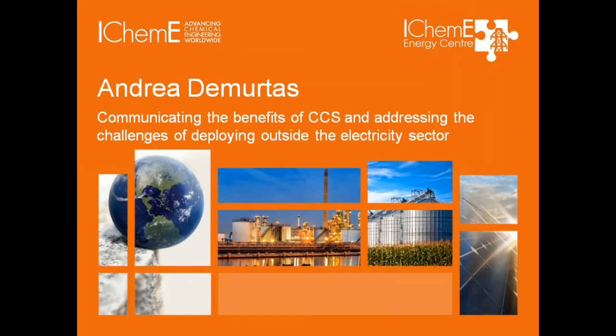So let's say two points to conclude. One is, how can technical experts assure government that investing in CCS is a safe bet? And when I say investing, this could be simply taking on some of the risk from private investors. And the second point is, in case this plan fails, what is the plan B?